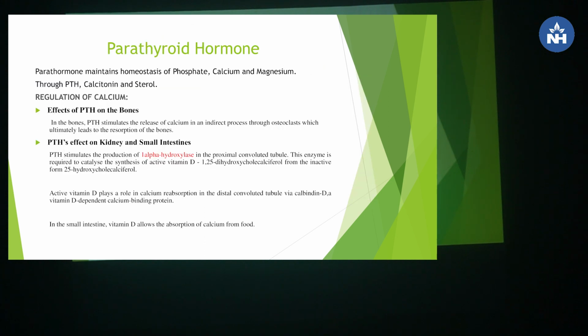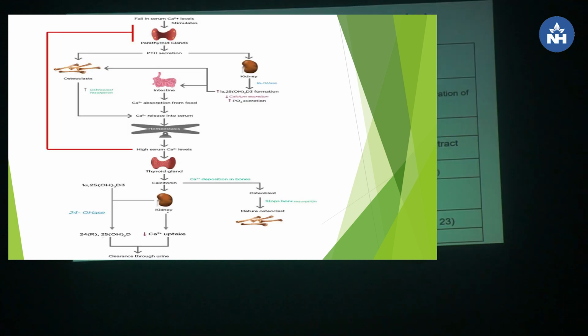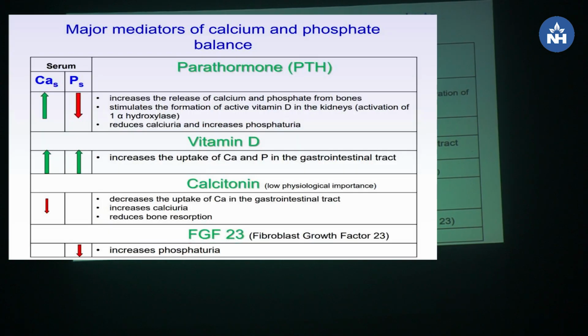Parathyroid hormones and the effect and the regulation of calcium. I will summarize this in a photo. So parathormone acts on calcium. It is the principal regulator of calcium levels in the body. It increases calcium levels and decreases phosphate levels.